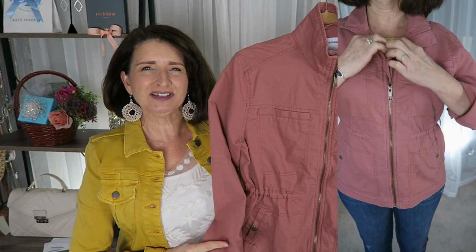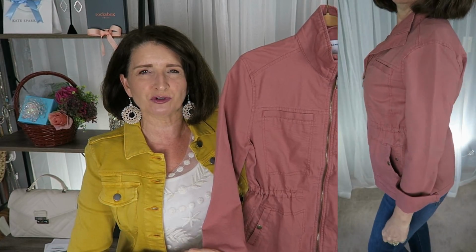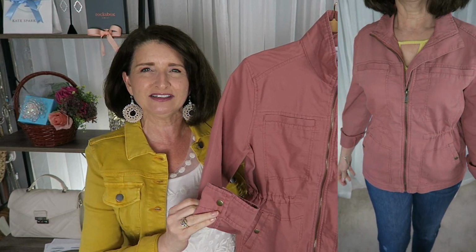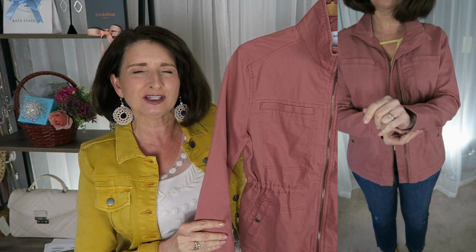I did pick this up in a size small, and to my eye, it looks a little bit big on me. The sleeves are long on me, and that's not unusual. I'm only 5'4", so most sleeves are going to be long on me. And honestly, I have a tendency to roll cuffs anyway, so that wouldn't be a deal breaker, but I'm really on the fence. What do you think about this jacket?